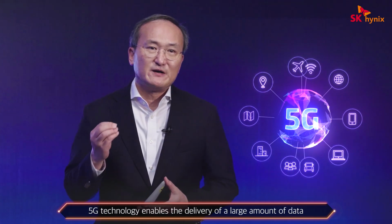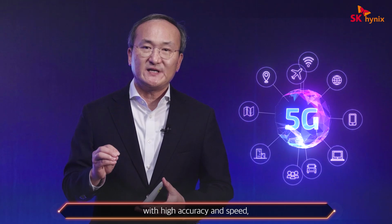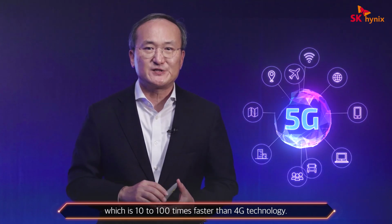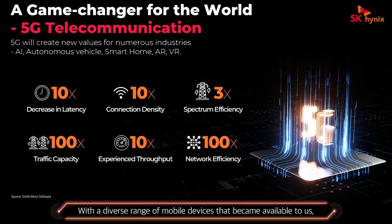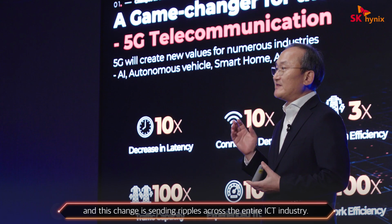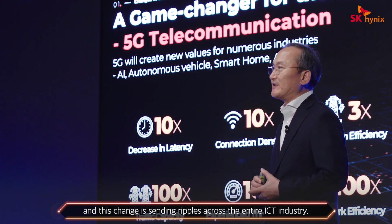I believe the first ICT that comes to our mind is 5G communication. 5G technology enables us the delivery of a large amount of data with high accuracy and speed, which is 10 to 100 times faster than 4G technology. With a diverse range of mobile devices that became available to us, we are able to experience this technology firsthand. And this change is sending ripples across the entire ICT industry.